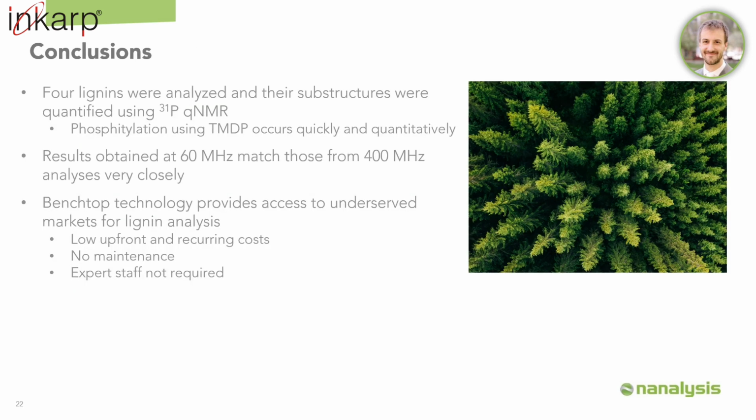In conclusion, we analyzed 4 lignins and quantified their respective substructures using 31P qNMR. We were able to do this by phosphorylating the lignin, transforming all of the OH groups into functionalities suitable for 31P NMR. This is important because we can't use proton or carbon NMR due to the extreme overlapping of resonances.